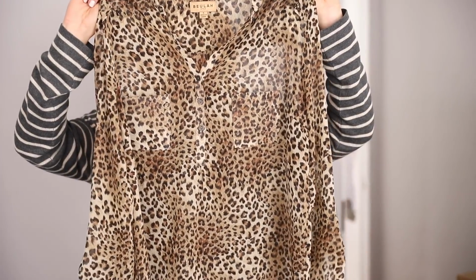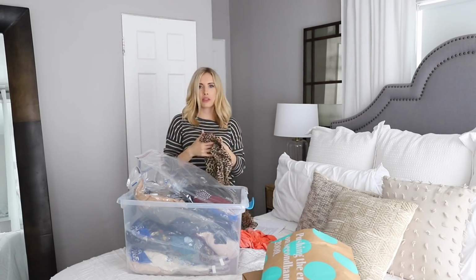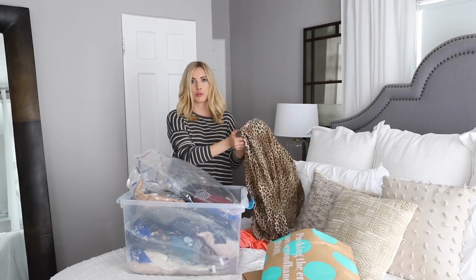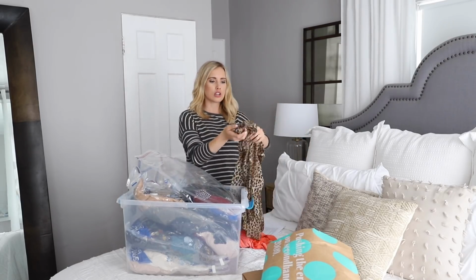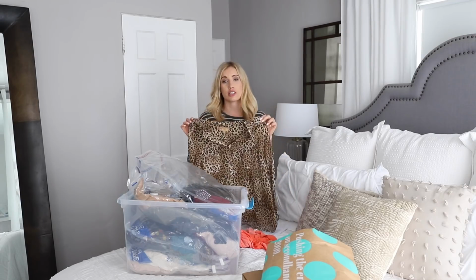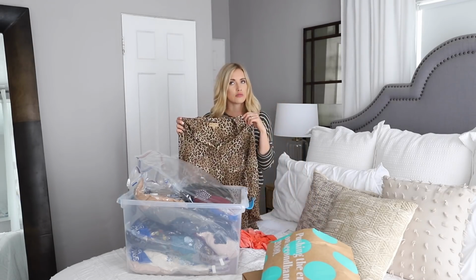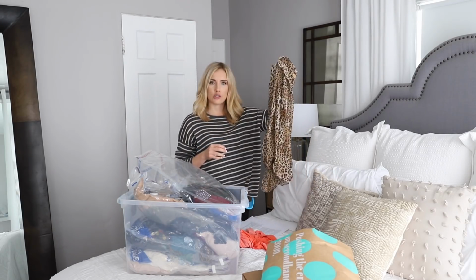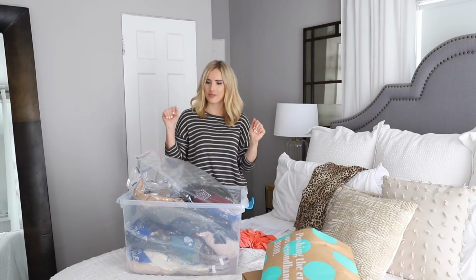Nothing against animal print, but this is definitely not in. This is something that I thought maybe if animal print comes back. Well, if animal print comes back, I will just buy a new animal print shirt. But there's no reason to take up this space and clutter it when someone else could totally enjoy this shirt that's into animal print still. So now I'm not necessarily emotionally attached to this item. So it's easier for me to purge of it and make room for other items.